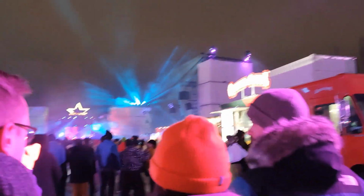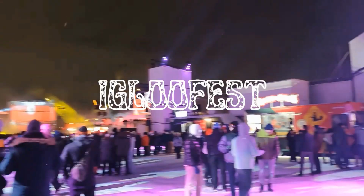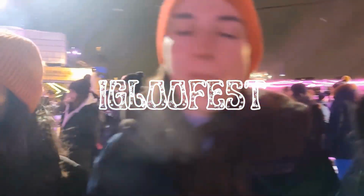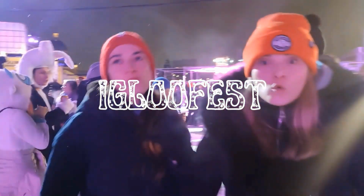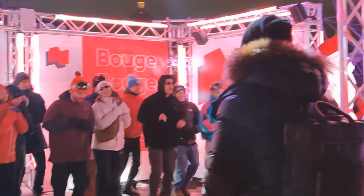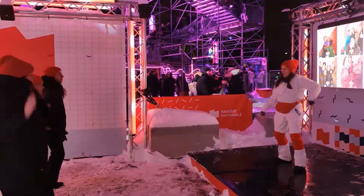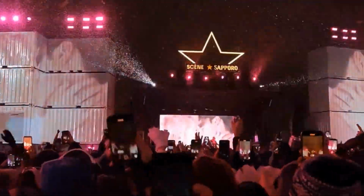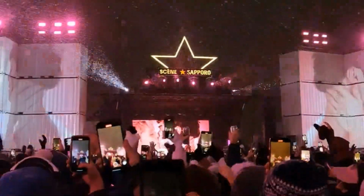A signature event during wintertime in Montreal is the Igloo Fest. It's pretty sick, really. It's an outdoor festival during the freezing Canadian winter, and there you are, dancing under the snow under negative temperatures, with famous artists on stage, and with tons of layers on you and pocket warmers in your hands and toes. It's great, I swear.